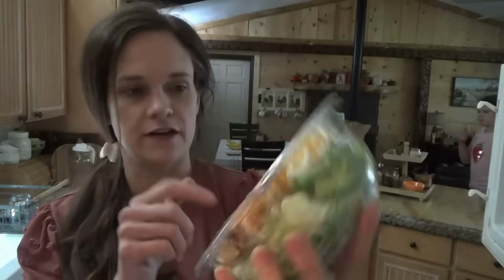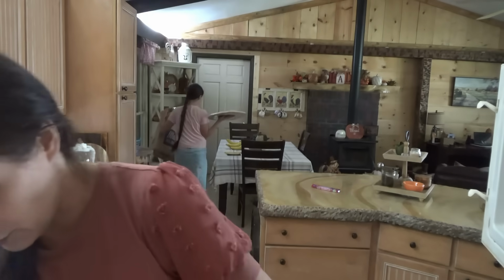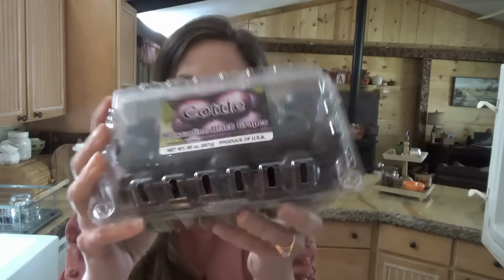I got 2 of these Santa Fe style salads. It's got iceberg lettuce, green leaf lettuce, salsa ranch dressing, white meat chicken, 4-cheese blend, roasted corn, and tortilla strips. We've had those before. They're really good. Muscadines. I love muscadines. Mango. Some of the habanero jack cheese sticks.